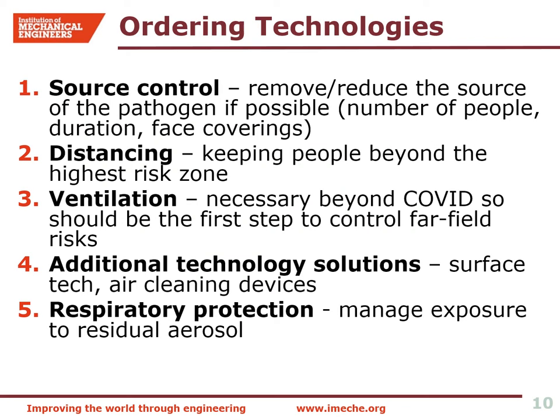Just to follow on from that, if we think about how we might order technologies, any form of technology which can reduce the source of the pathogen is the best we can do. If it's not there at all, then there's no transmission. So think about reducing the numbers of people in spaces, reducing the duration of time people spend in the space, and using technologies to control the source, like face coverings. Distancing, keeping people further apart, is going to reduce people's exposure to the highest concentration of virus.